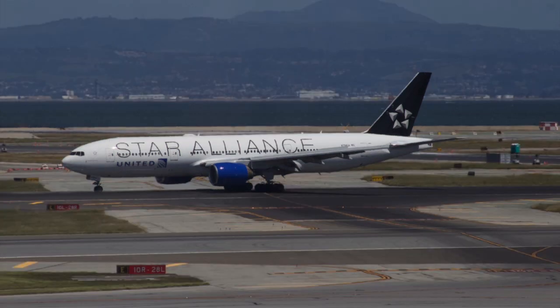So really nice to see a 777. Of course, the first time we see their Star Alliance Evo Blue planes was gotta be that 737. But I'm very glad to see that livery on the 777 right there, 777-200ER to be exact.